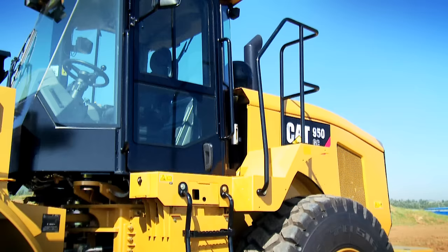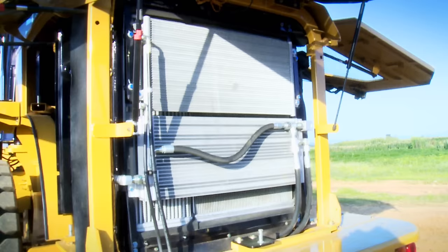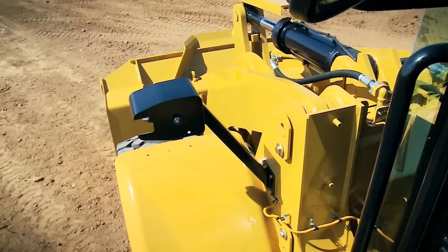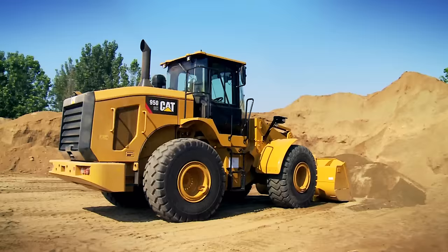Welcome to the new 950 GC wheel loader. This new 5-ton loader complements Caterpillar's existing wheel loader lineup. The 950 GC will be available in 2014. The 950 GC is a complete new design.